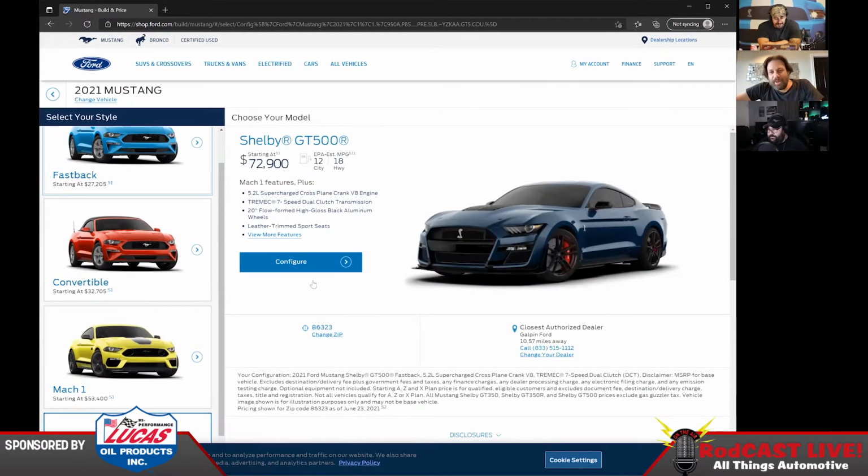I don't even think, did they make a GT500 convertible? So do we remember the price? So the base is almost as much as the finished price of the ZL1. I think we were at 77K once we were out the door. Right. Yep, the ZL1. Damn, that's a good looking car. Look at that thing. We haven't even built it yet, and it looks awesome.